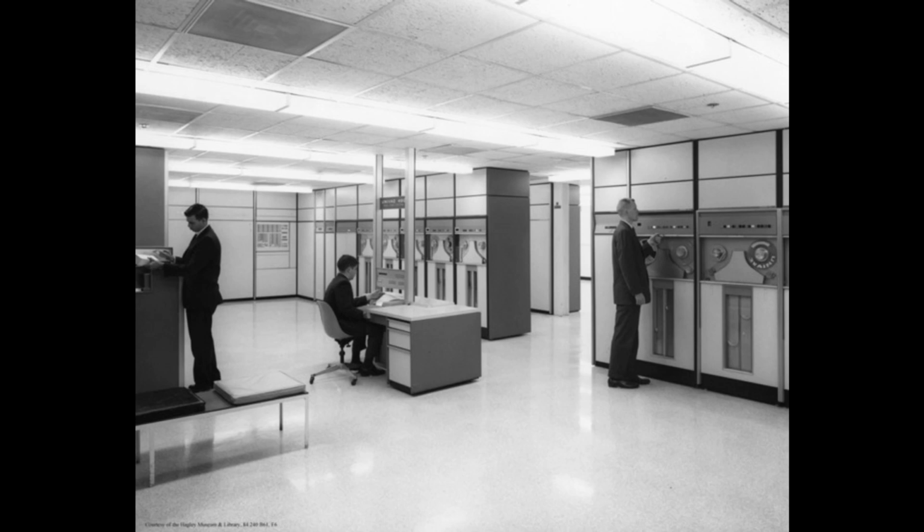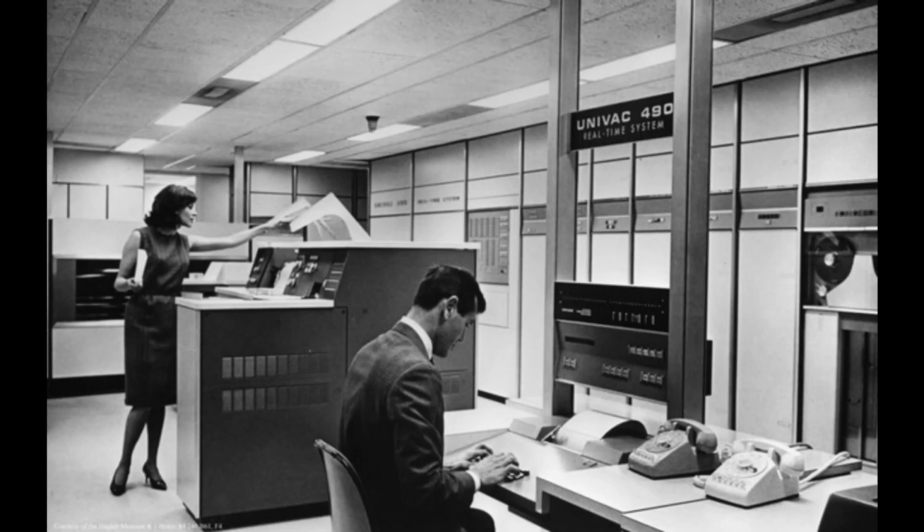hired photographers to take pictures of all the Univac 490 setups, and they are on deposit at the Hagley Library in Delaware. So the Univac that we have is at the very left-hand side of this picture. There's a console and a number of tape drives in this picture. Here's another picture with what looks like a line printer and possibly a card reader in it.